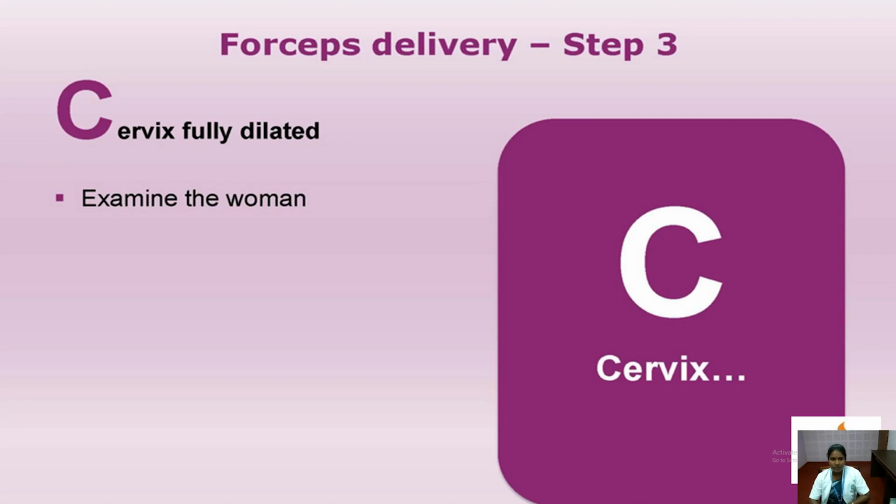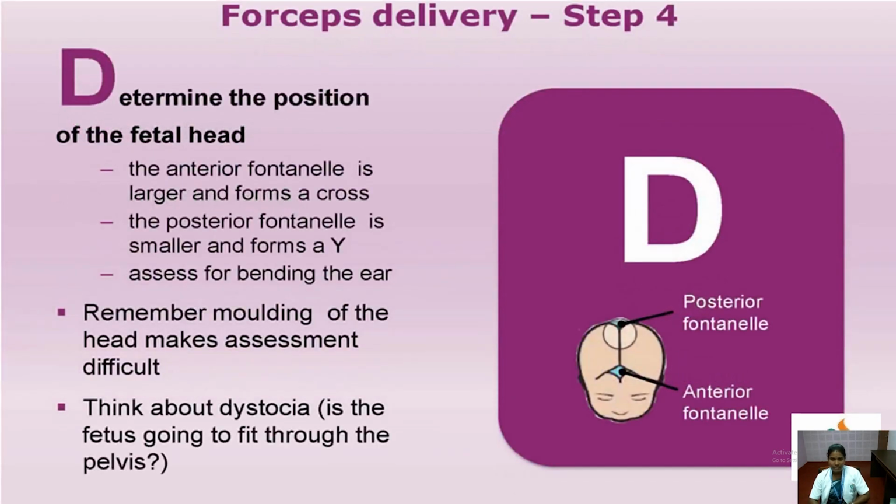Then C stands for cervix fully dilated. If the cervix is not fully dilated, the baby cannot come out. So full cervical dilatation is very important, and we need to examine for full cervical dilatation.